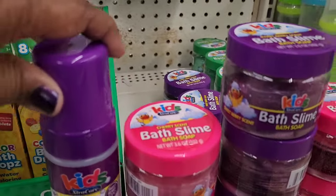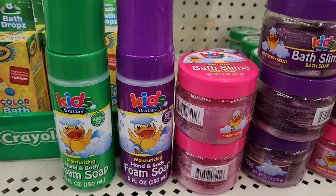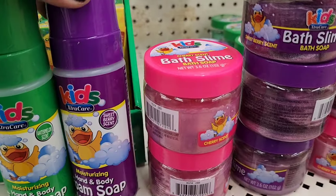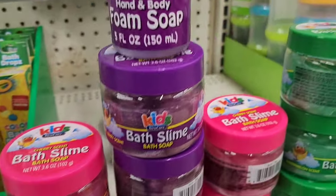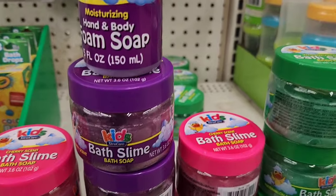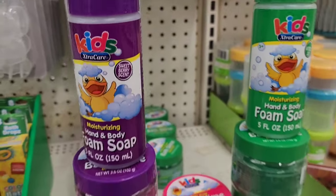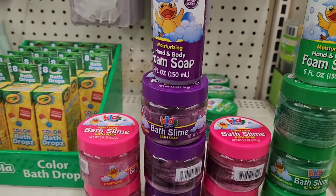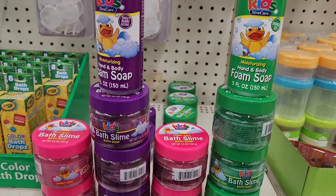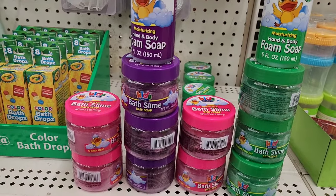They got the Kids Extra Care foam soap, hand and body foam soap, and this one is sweet berry scented, which would go with this one here. And they also got this one here, which is the watermelon scented, that would go with that one. But I don't see the hand and body foam soap for the cherry. So this is what they have here as well.